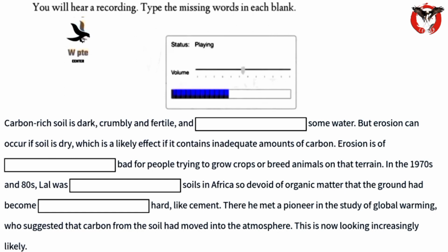Studying soils in Africa in the 1970s and 80s, he was struck that they were so devoid of organic matter that the ground had become extremely hard, like cement. There he met a pioneer in the study of global warming, who suggested that carbon from the soil had moved into the atmosphere. This is now looking increasingly likely.